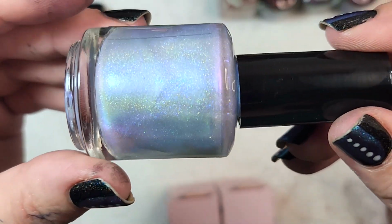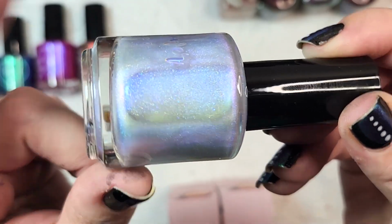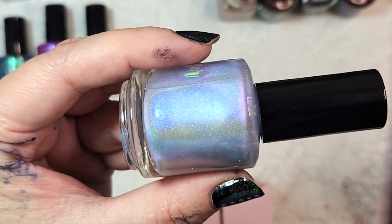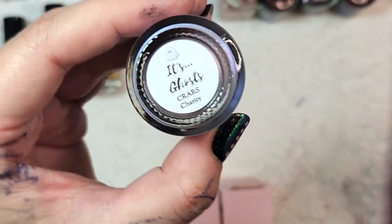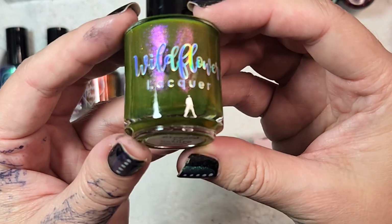It is really beautiful. I think what really sold me on this was, I think it's like a returning polish that had been previously released, and someone had posted pictures of this used as a topper, and it was outstanding. So I had to get this one. It was It's Ghosts.